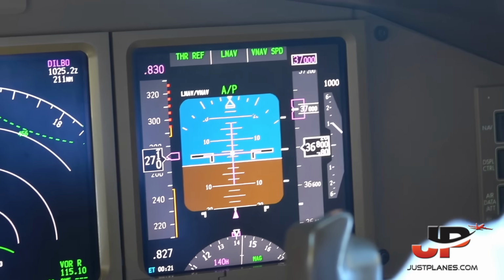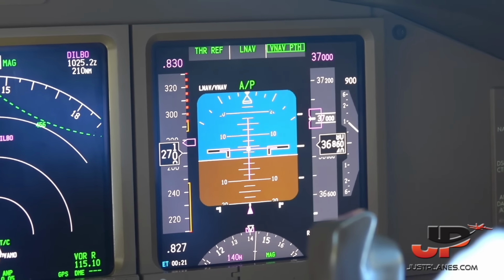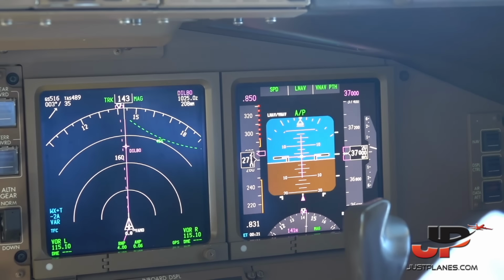QNH 1017 for VOR DME approach, runway 23. VNAV path. QNH 1017 for VOR DME approach, runway 23, Angola 131.